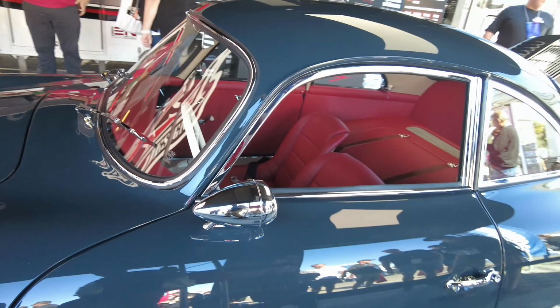Got another Liberty Walk kit here on a GTR. Tell me what you guys think of this. Yeah. Crazy flares on it. But this one's molded. Yeah. It's pretty sick.